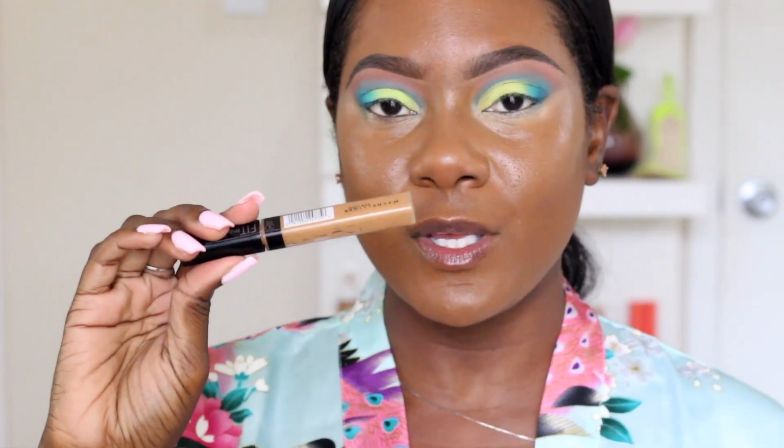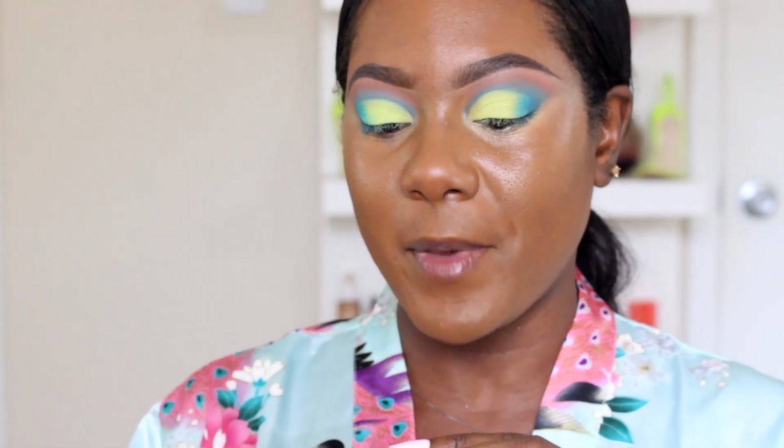So I'm not finished. Now I have to apply my concealer, but I want to apply a lighter concealer, more of a water-based concealer, since I have that layer underneath in my foundation, which is an additional layer that I don't typically use. So to keep it from looking cakey and applying too much product, I'm going to be using a water-based concealer. I'm going to be using my Maybelline Fit Me concealer in the shade Cafe.